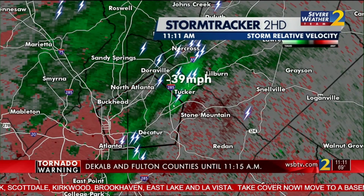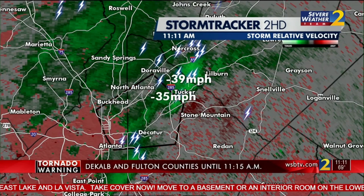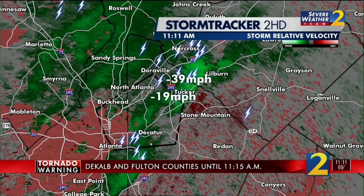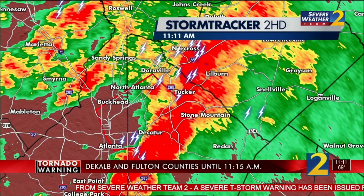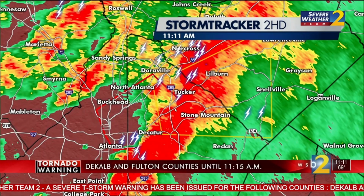And what we're seeing just above the ground in the leading edge of this is 35, 40, 45 mile per hour wind, that in and of itself enough to bring down some small trees, snap some limbs, maybe bring down some power lines. I do imagine we've had some power outages as a result of this storm here as it moves to the east at about 35 miles per hour. So back over to our reflectivity mode. Again, at this point, we're seeing the storm leave the area of the tornado warning.